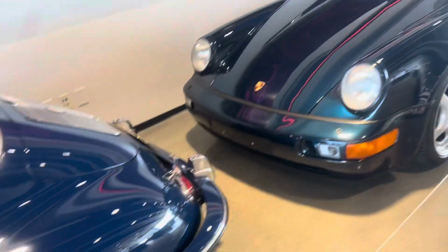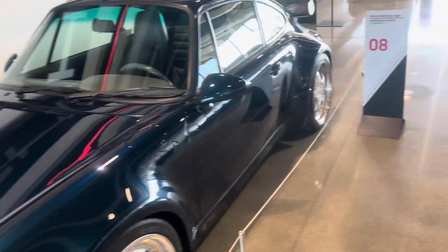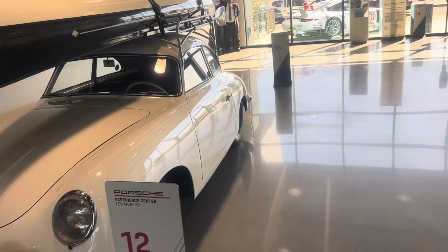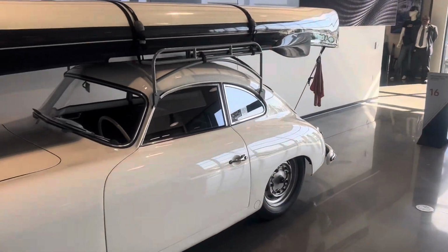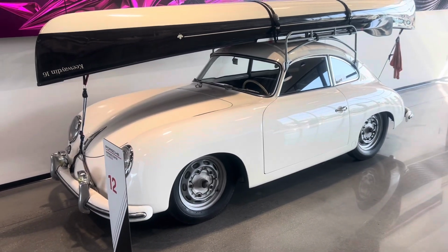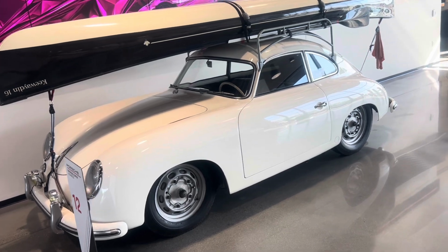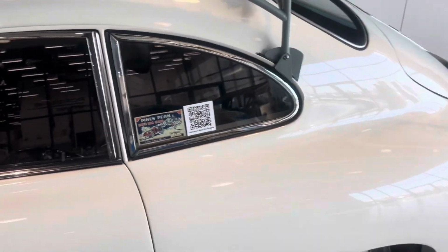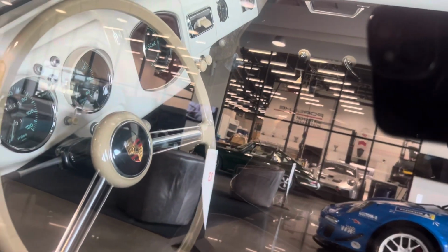Pretty cool. There's another one. It's another Porsche here. I'm not familiar with all the models, you guys, so maybe you out there might know. These are definitely classics, going from the old to the new. I like this canoe on the top. It shows the utility value of this particular one. These are all locked up. But check out the old school steering, analog displays in there.